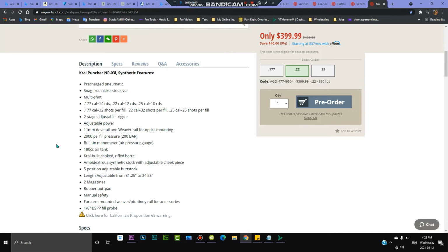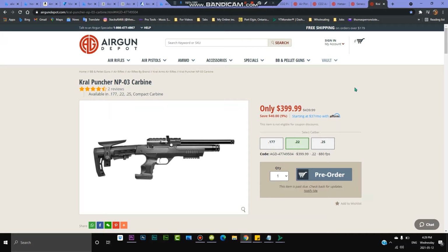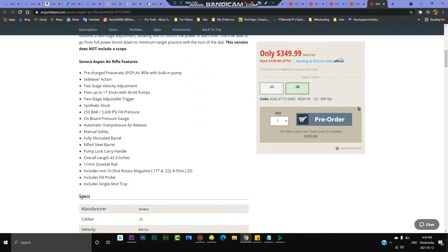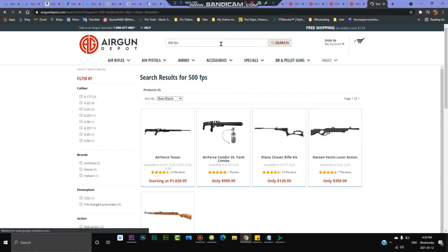What is it? Is it under 500 FPS? 880 FPS. So you're going to need the PAL for that one, unfortunately. Let's see. I am looking for 500 FPS or less, but I want the higher caliber.